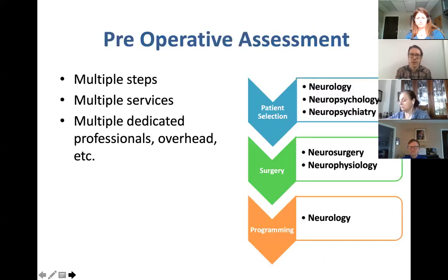So this therapy is a complex therapy, as I mentioned. It's a powerful therapy, but it is also very complex. It requires multiple steps in terms of assessment and to determine eligibility for surgery. It requires the involvement of different fields, right? So neurology, neuropsychology that assess cognition, neuropsychiatry that assess behavior in Parkinson's disease. Obviously, the surgeon.